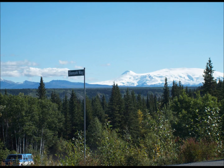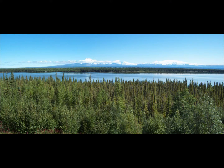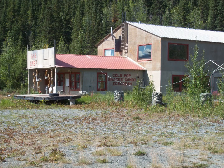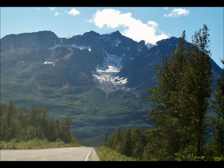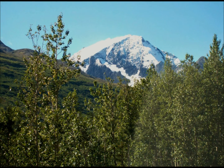Beautiful countryside. There's a float plane in that picture off to the left of the lake next to those green trees. There's a closed up gas station. They closed up when gasoline was $1.45 a gallon. And most of these pictures were taken about 40, 50 miles north of Valdez.